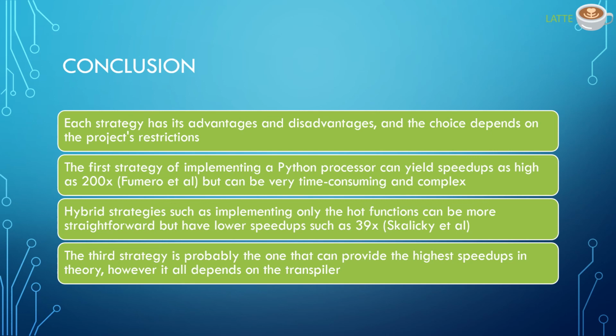For instance, the strategy of implementing Python bytecode processors can yield speedups as high as 200 times, as seen in some work, but it can be very time-consuming and complex to implement, compared to the hybrid strategies of implementing the most common functions, which are much more straightforward, but can't reach the same speedups.